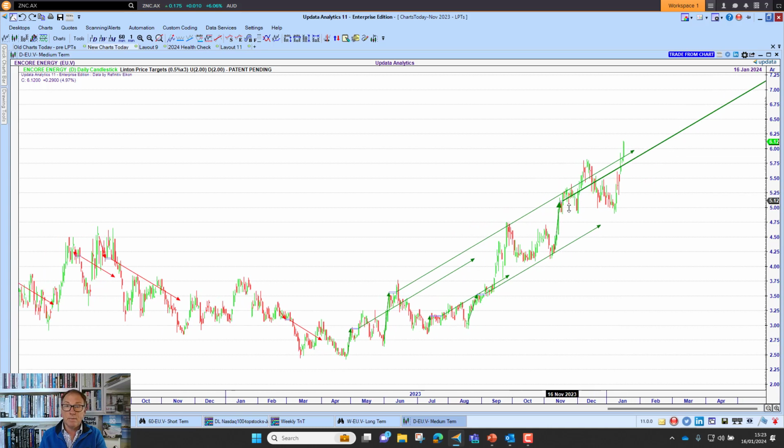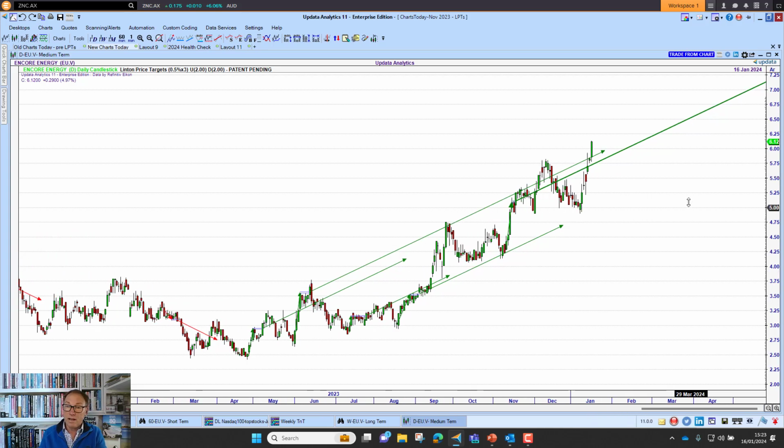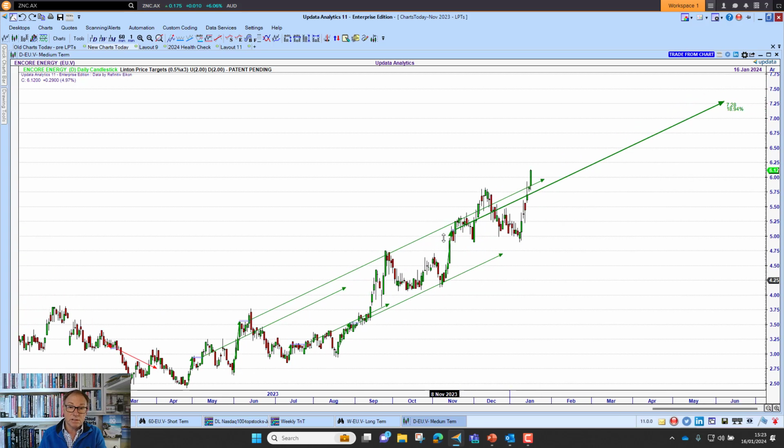And at the time, back in August when I bought the stock, I had price targets from previously. I saw that the downside targets had worked, and I saw multiple upside targets. So it just was a case of saying, okay, here are the train tracks. Since then, it's done well.